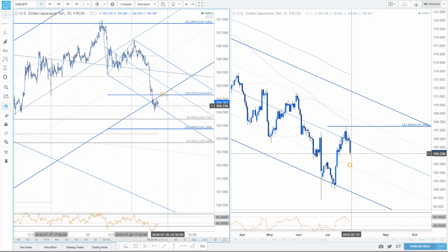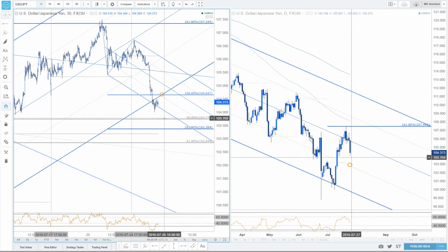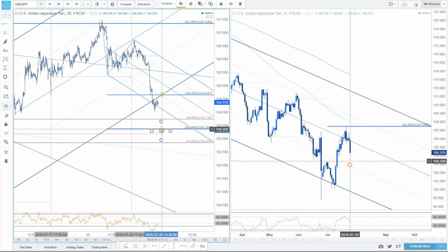Watch 104.65 as resistance. If you see resistance or support triggers into that region, exhaustion highs on near-term charts, that'd be an area of interest for short exposure, looking for 103.73, and then this region is key. Okay, 103.18, 103.36 would be the major downside target I'd be looking for. Make sense? AMD, let me know if you have any questions on dollar yen. Think you might have a little bit lower to go on this thing.